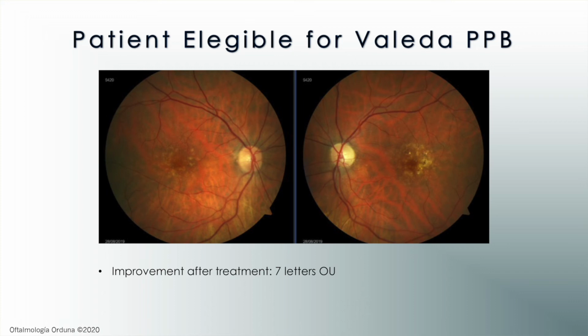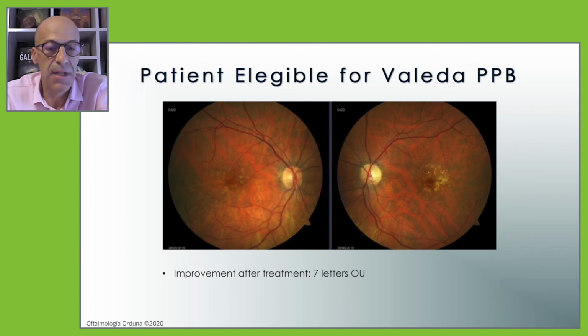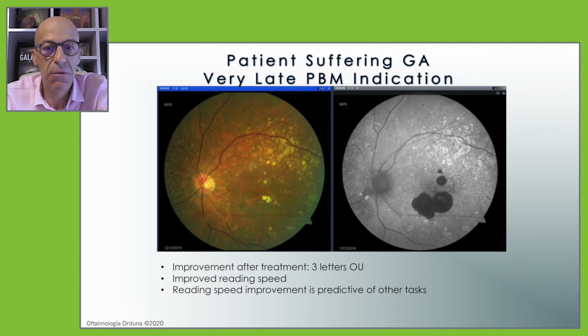In the left eye the illness is most advanced, and the patient improves 7 letters in both eyes after treatment. This is a very successful case. This other is an advanced case. It's a very late indication for photobiomodulation. We have to explain to the patient that he has a very big patch of retinal atrophy, a total hypofluorescent patch, and the atrophic geography is growing.